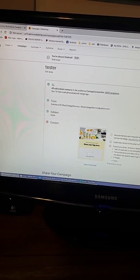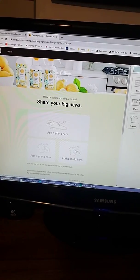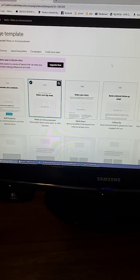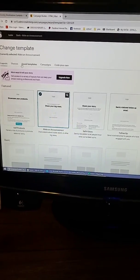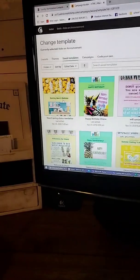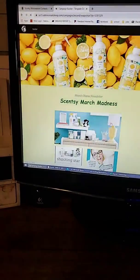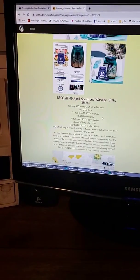So let's do edit here. I'm going to go up here to template, switch templates. Now, what I do each month is when I create my customer newsletter, I then do your team newsletter. So I do save templates. Now here's my March Madness that I did. So, switch templates. There we go. And then I'm able to edit it so that it works for you guys.